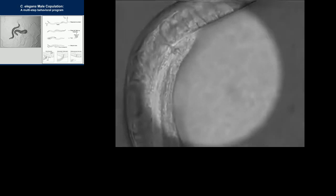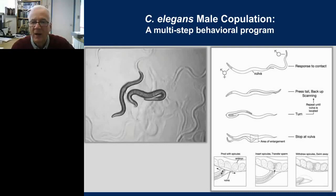Okay, so I hope you could see those various steps that I mentioned. It's a multi-step behavioral pathway. Not all of those steps need to be taken by the male. If it encounters the vulva immediately, it immediately responds and tries to insert its spicules. So this is the input-output behavior, the input through sensory neurons that the male is using to detect its location on the hermaphrodite. It has to make a decision.